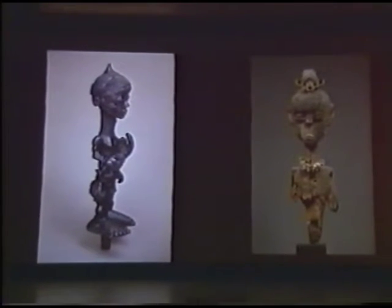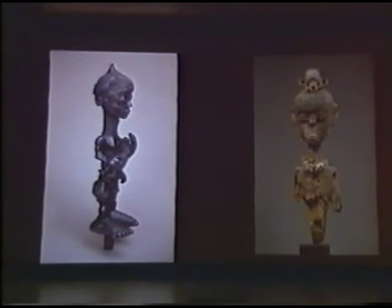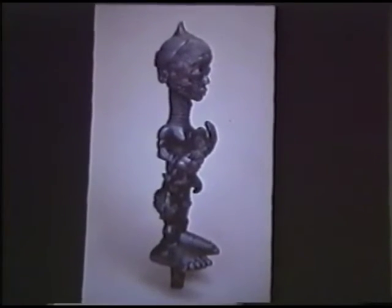Other works in this exhibition are devotional items that were prescribed to benefit diviners' clients and enhance their quality of life. On the left is a very complex and elegant mother and child, a maternity figure from the Democratic Republic of Congo that would have been the kind of work that a Lulua woman would have commissioned on the advice of a diviner to enhance her ability to conceive children. This work is on loan to us from the Art Institute of Chicago.